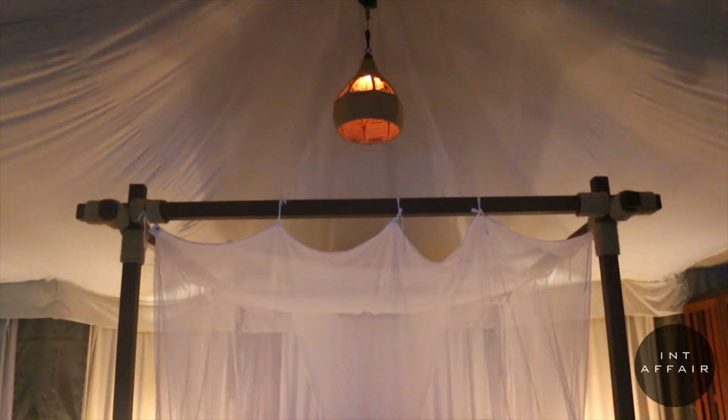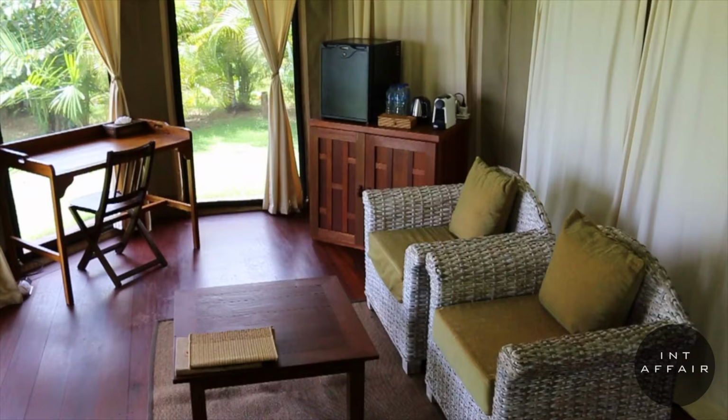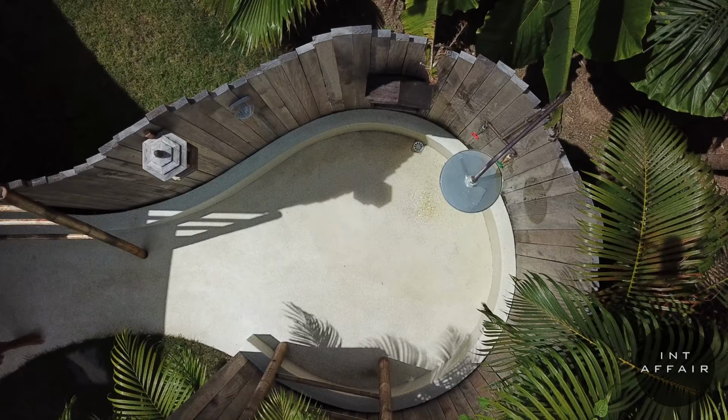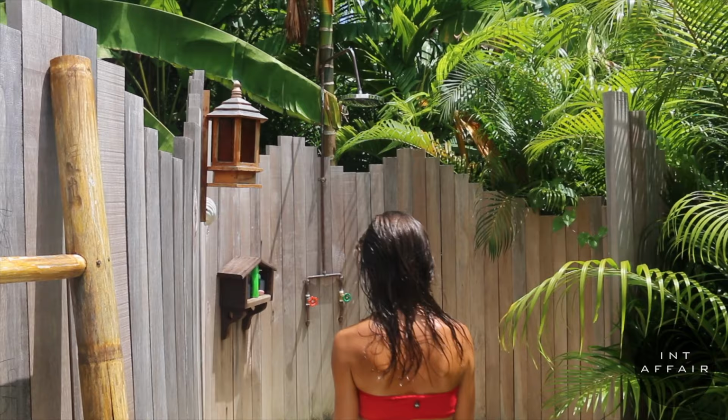The rooms are equipped with king-size beds, double sink vanity tops, plenty of sitting room, a covered deck, zippable walls that tap you directly into nature, an outdoor shower, and if that's not enough, a claw-foot tub that overlooks your private pool out to the beautiful islands that make up Ao Phang Nga National Park.